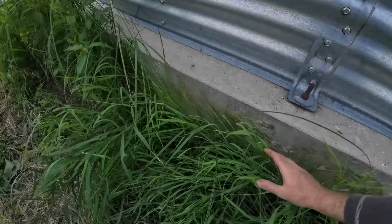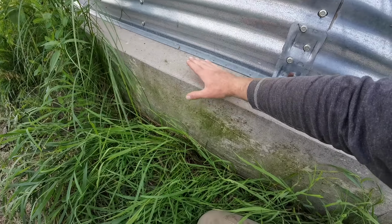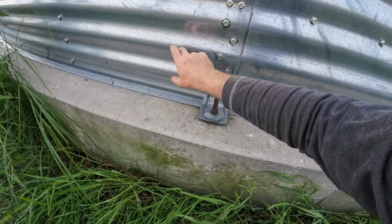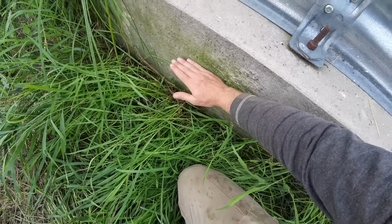Wondering why we need so much gravel. You can see the concrete on the edge. I believe the specs are 30 inches, but when you get a couple feet in, the concrete is only about 4 inches thick. So from here to the ground is pretty much all gravel.